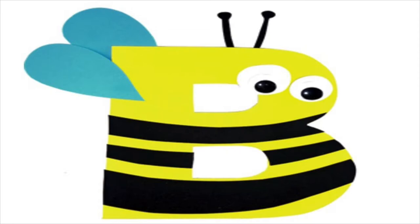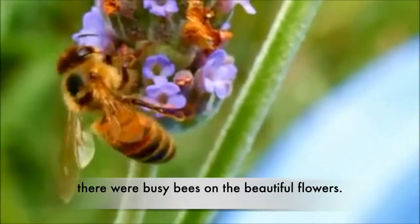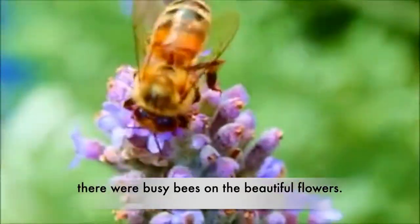B! Walking on the path, there were busy bees on the beautiful flowers.